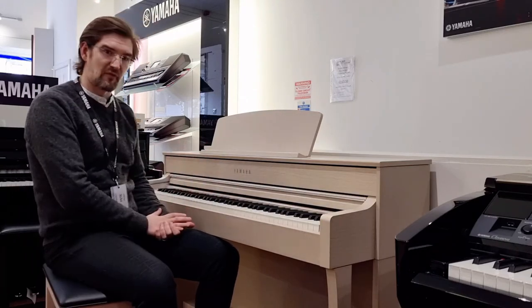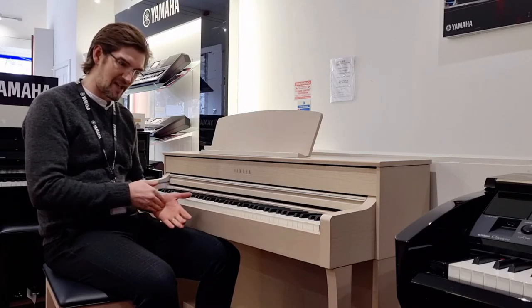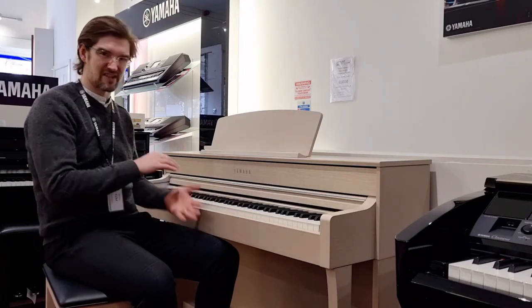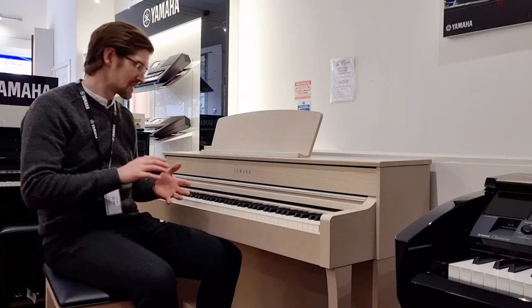Now, the 645 is one of my absolute favourite instruments to play. The NWX 88 note action is graded, so it gets progressively lighter as you move up the keyboard, but it is an absolute joy to play. The wooden keys give it a really nice balance.